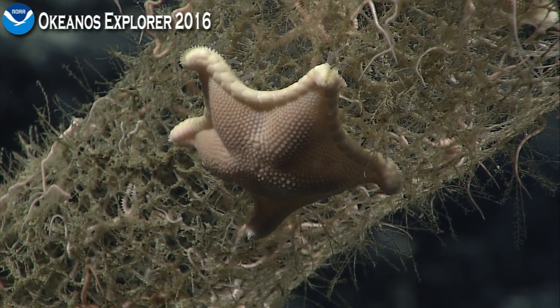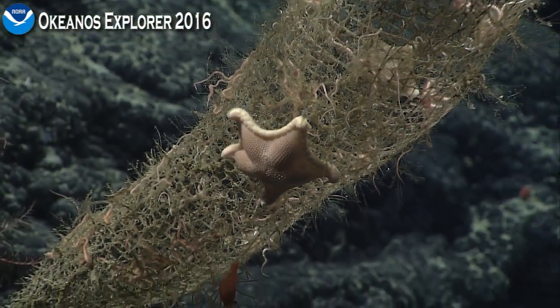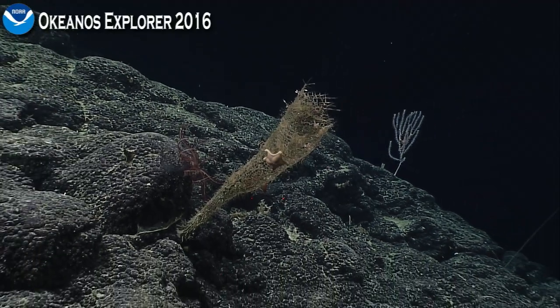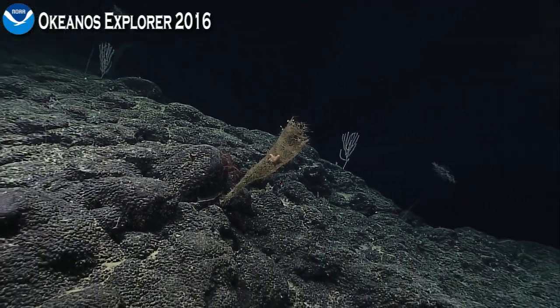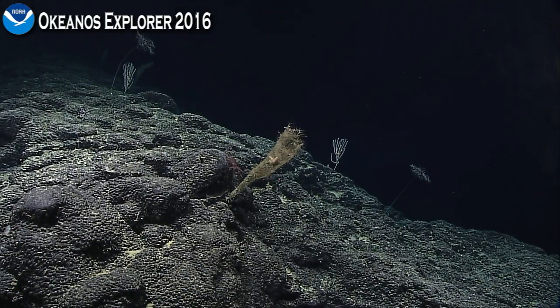Then there was a shrimp below the sea star, kind of on the other side of the skeleton. Yeah, copy that, Bruce. See the slope not too far ahead.